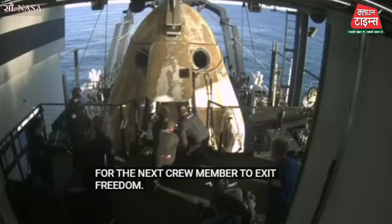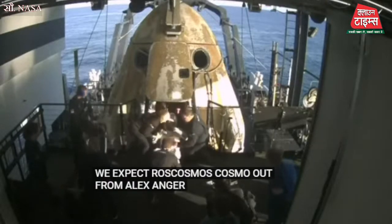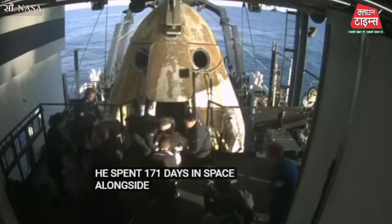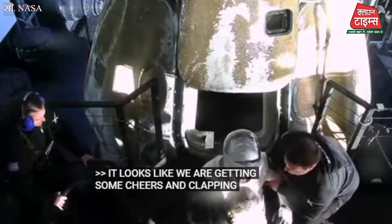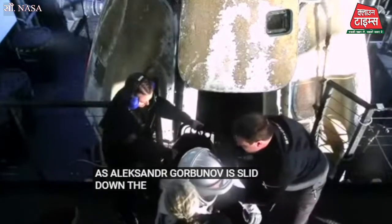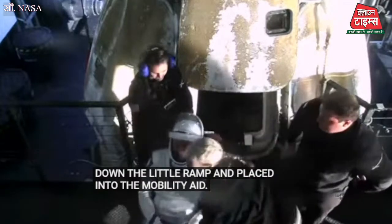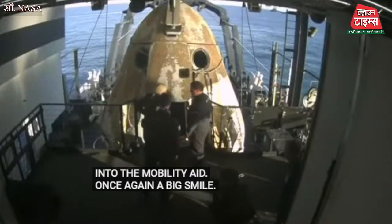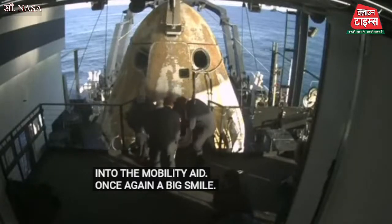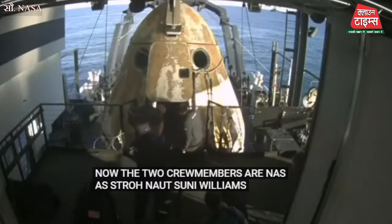Next up out of the capsule, we expect Roscosmos cosmonaut Alexander Gorbunov. His first space flight. He spent 171 days in space alongside NASA astronaut Nick Hague. Looks like we're getting some cheers and clapping on board as Alexander is slid down the little ramp and placed into the mobility aid. Once again, big smile. Now, the 2 crew members remaining in Dragon are NASA astronauts Sunny Williams and Butch Wilmore. They completed 286 days in space.